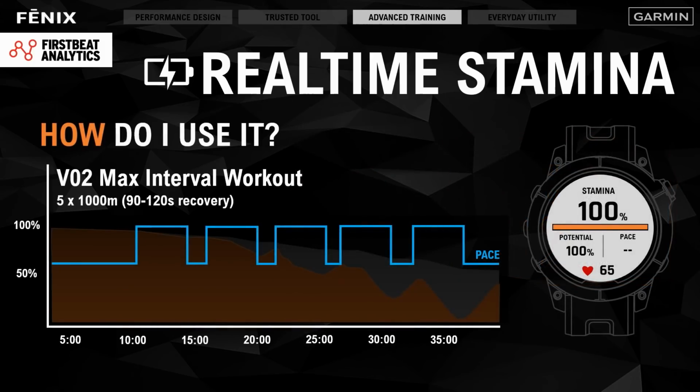Let's see an example. This is a fairly common VO2 max interval workout. The blue line represents the pace. You can see that there's 5 1,000-meter intervals with a recovery in between. The activity hasn't started yet, so you will notice that both current and potential stamina are at 100%.